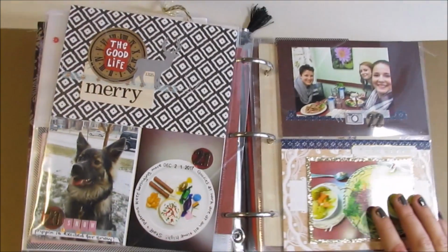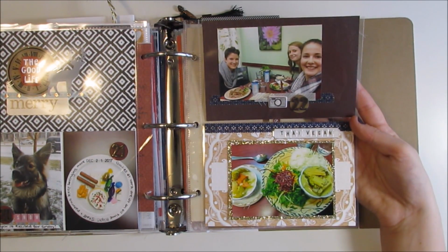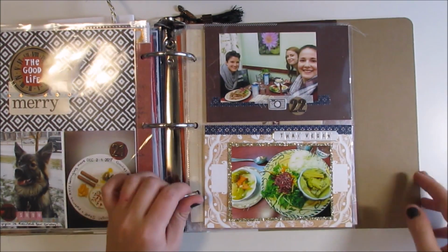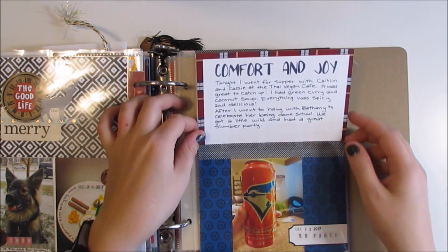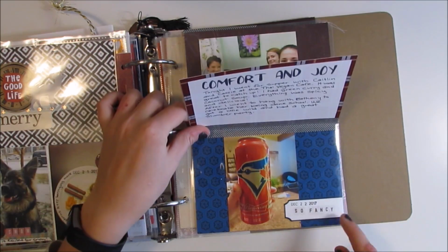Here I went for supper with a couple friends, and we went to a Thai vegan place, so I just labeled that there in this little gold label with some gold stickers. And then this lifts up, and underneath I've got some journaling and another picture with another label.